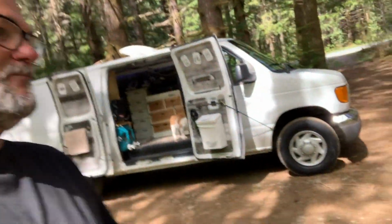Hi, my name is Chrome and I live in a 2004 Ford E250 extended cargo van with my little travel partner right there. He's a 5-month-old bulldog. His name is CRUZ. Let's go check out my house.